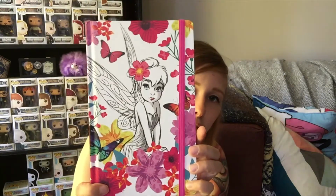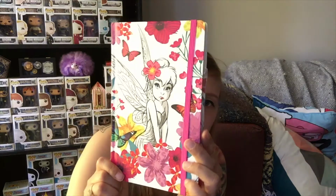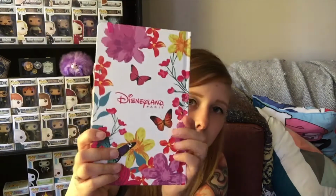More notebooks! More notebooks. I got this Tinkerbell one. I'm not usually a fan of her, but I thought this was a really cute print. Couldn't just leave it there. I had to bring it home with me. And I like the notebooks that have like the little band on it, kind of like the Moleskines. And this one, I also kept the price on it, €12.99. And on the inside, it looks like this.